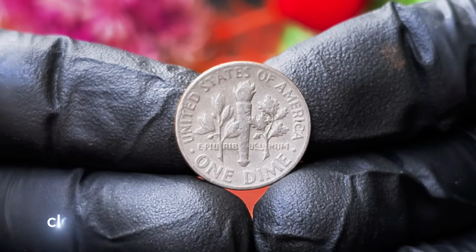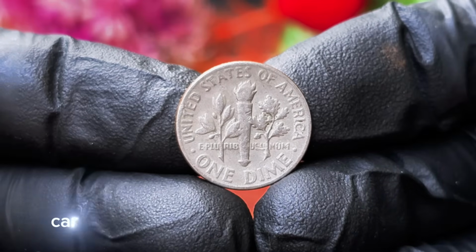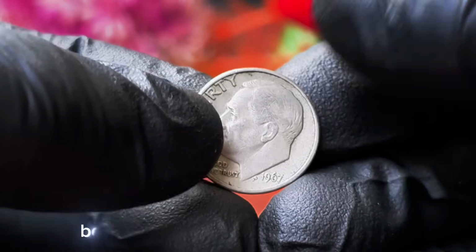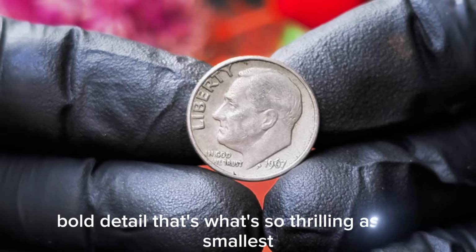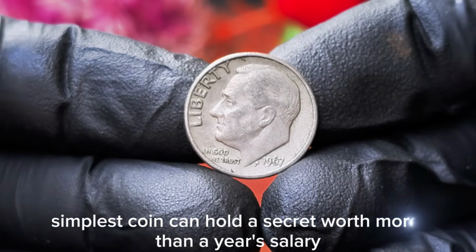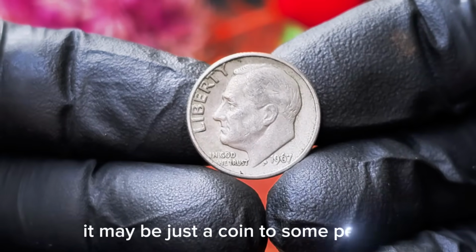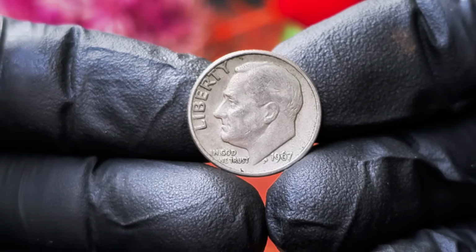Even a normal, clean 1967 dime with a full band on the torch on the reverse can reach values of $15,000 to $20,000 in high grade, because very few survived with crisp, bold detail. That's what's so thrilling. The smallest, simplest coin can hold a secret worth more than a year's salary. So don't overlook your 1967 dime. It may be just a coin to some people, but to the right collector, it's a life-changing prize.